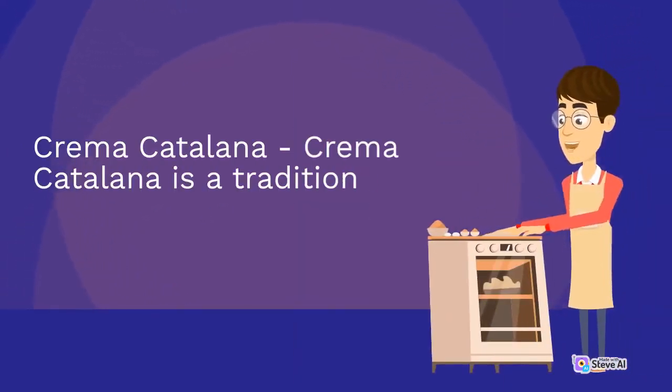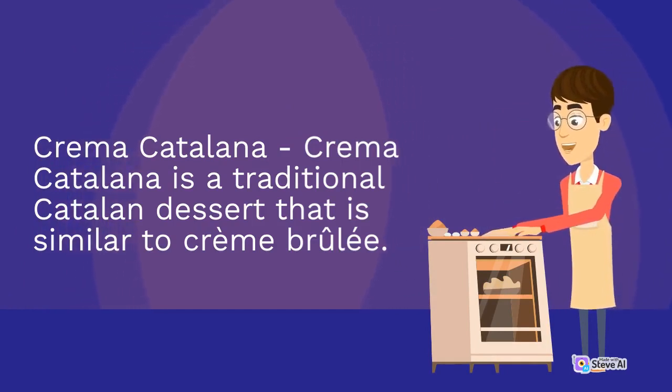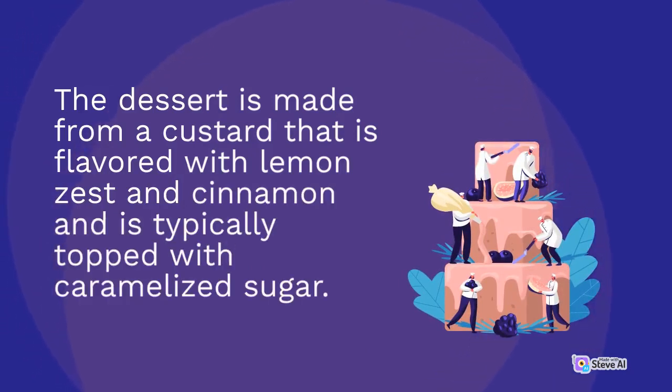crema catalana. Crema catalana is a traditional Catalan dessert that is similar to crème brûlée. The dessert is made from a custard that is flavored with lemon zest and cinnamon and is typically topped with caramelized sugar.